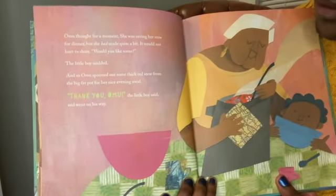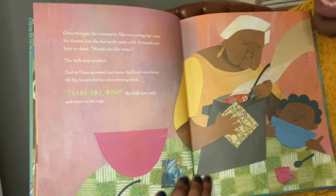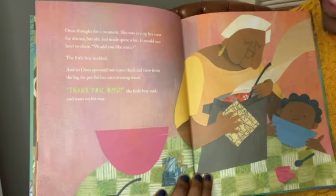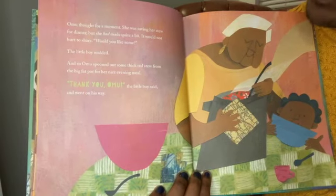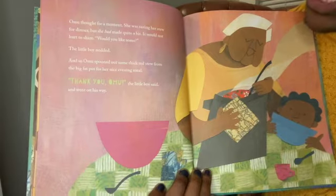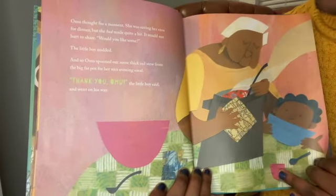Amu thought for a moment. She was saving her stew for dinner, but she had made quite a bit. It would not hurt to share. "Would you like some?" The little boy nodded, and so Amu spooned out some thick red stew from the big fat pot for her nice evening meal. "Thank you, Amu," the little boy said, and went on his way.